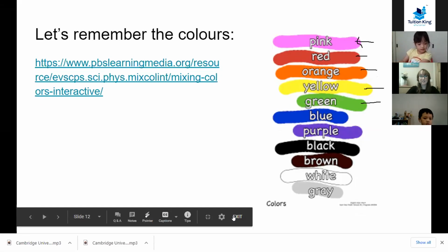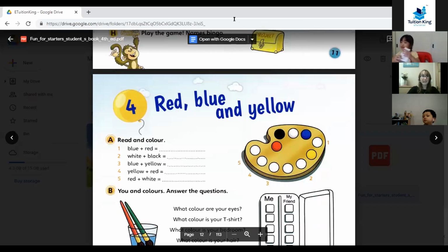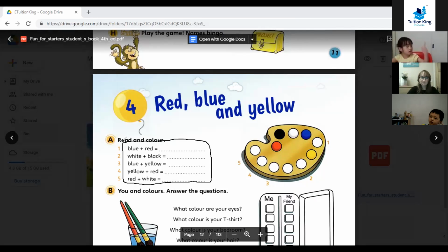So we're going to look at colour mixing today. And we've learnt those colours already, haven't we? But we're going to look at what happens when we mix them up together. So let me just get to that page as well. Let me change the screen. Doing very well today, well done. You see here, we're going to look and see what colours these make. So blue and red together makes... Do you know if you mix them up? Blue and red is purple. Oh, purple. Well done, Edmund.